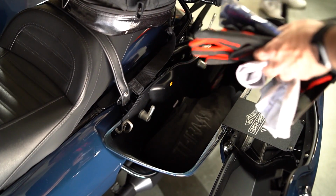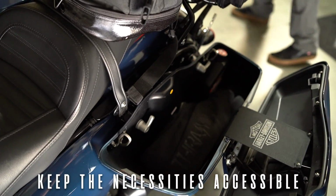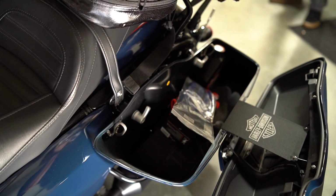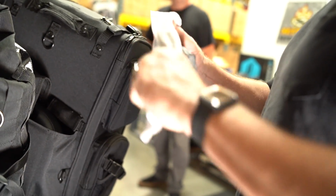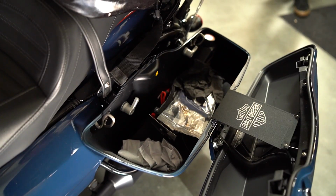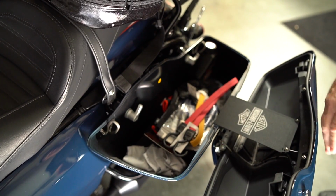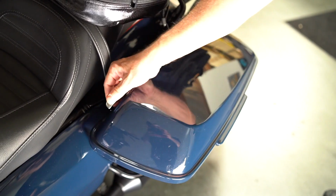What do you got in there, Rob? Well, I got the oil in there. I got my jacket. Gonna get my gloves and my arm protection. Put that in there. Get the latex gloves in, so I'm always ready. Got me some bungee cord in case I need to strap something down I didn't know about.